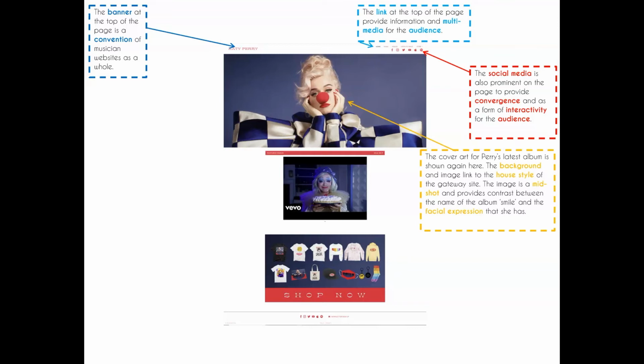Now the cover art for her latest album is shown again here. The background and image link to the house style of the gateway site. The image is a mid shot. It provides contrast between the name of the album, Smile, and also the facial expression that Katy Perry has. And this also acts as the scroll point for the page. So anything here that is above this line is above the scroll and would be part of the home screen.